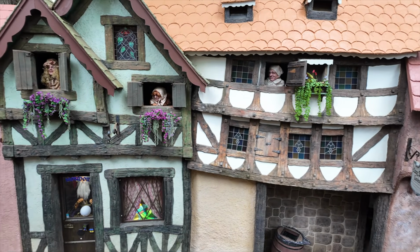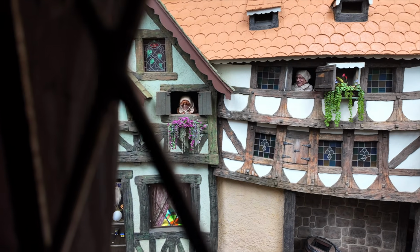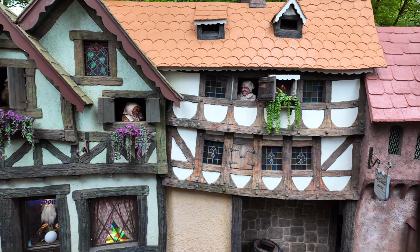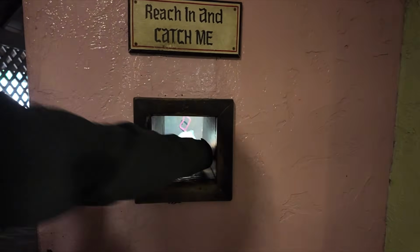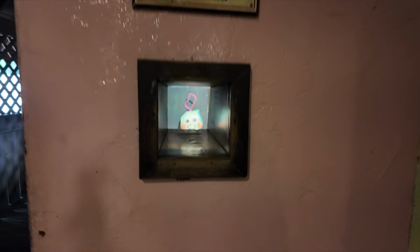Oh, you can see some of the neighbors across the way. It's the best part of the whole show. Reach in and catch me. It looks like it's right there, but then when you reach, it's not there. Oh, it's a Pepper's ghost effect in there.